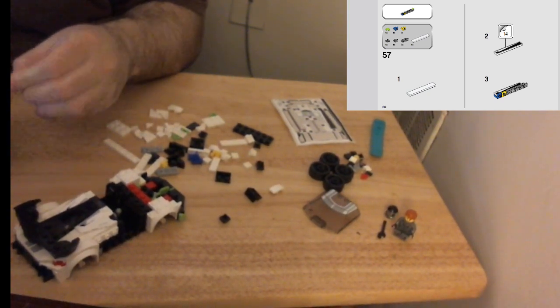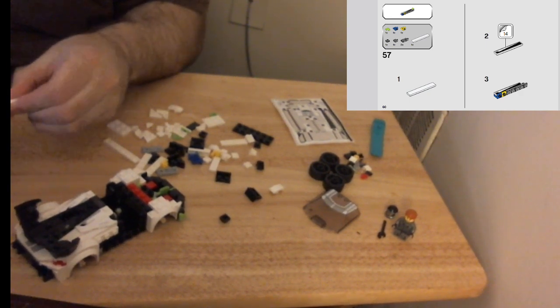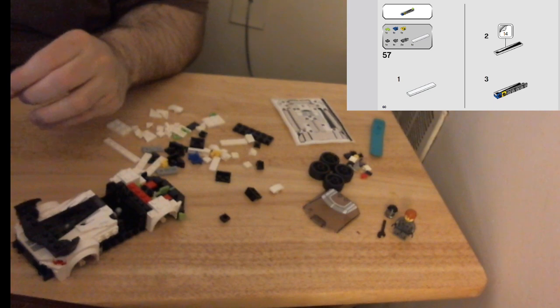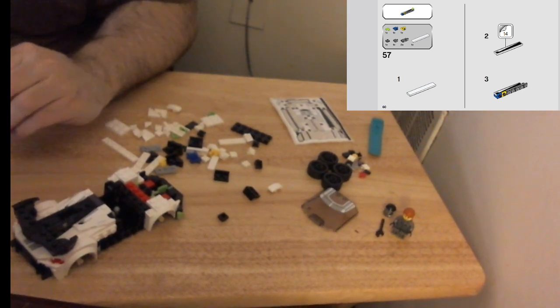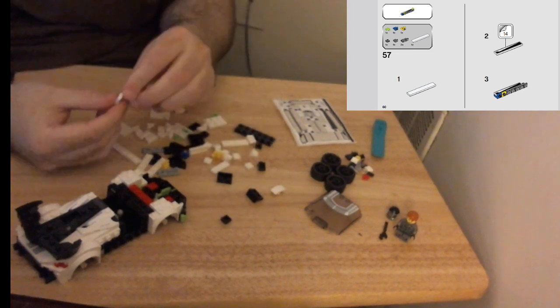Okay, it's on the edge of the tile, and then the gaps on either end are approximately even. It's as good as it's going to be. Now let's start filling in.